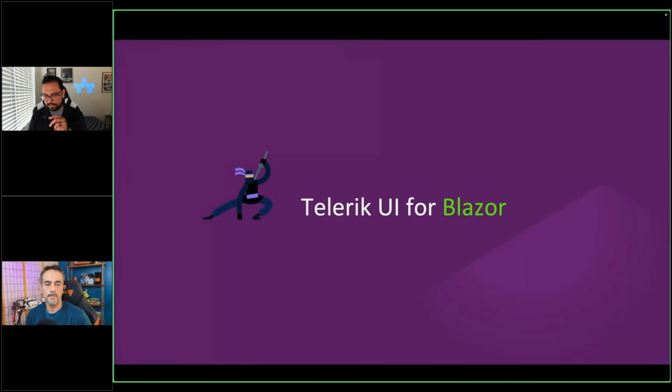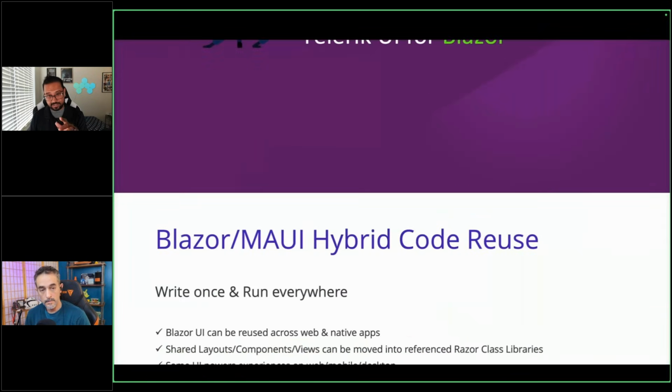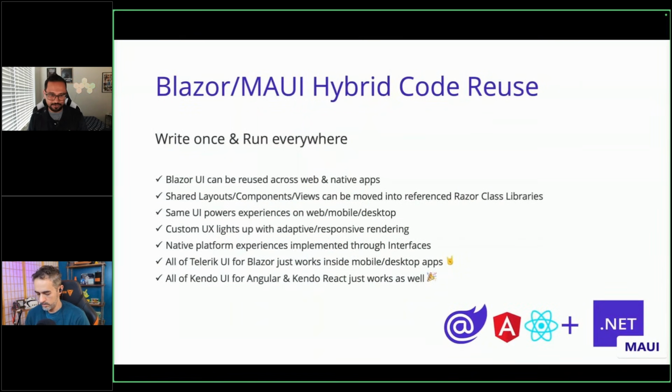So everything that Ed is going to talk about with Telerik UI for Blazor, just understand, I'm flying through some of the slides so I can show you some demos, but everything that we do for Blazor is very welcome on .NET MAUI. Just understand this, and we are here to support you. If you're rendering our Blazor UI with some adaptive rendering, we are here to help you be more successful. And all of our Kendo UI tools for Angular and React, all of those work as well, because the web view does not care. So you're truly trying to write once and run it everywhere, powered by modern web UI and web UX now on mobile and desktop.